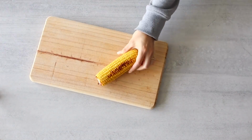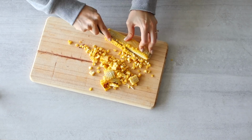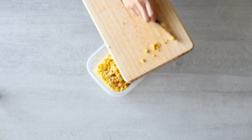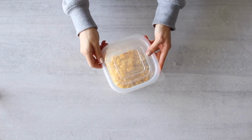I roast it in the oven at about 180 degrees Celsius or about 360 degrees Fahrenheit for about 40 minutes or until it gets a little bit brown on top. Then I remove the corn from the cob with a knife. It's quite easy, and save it in an airtight container in the fridge. So with that prepped, I'll show you how to put this salad together.